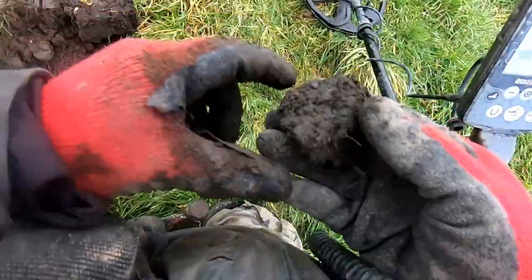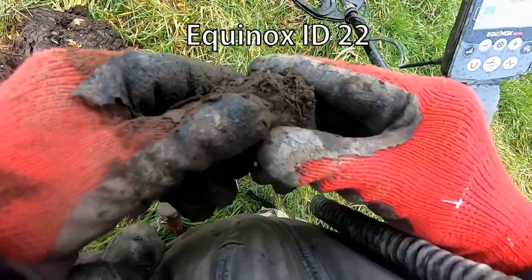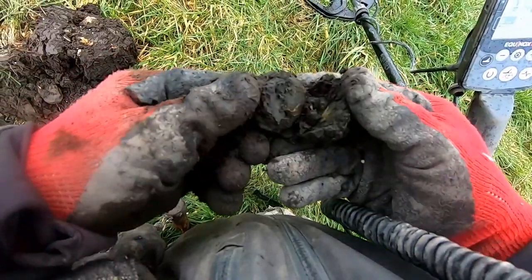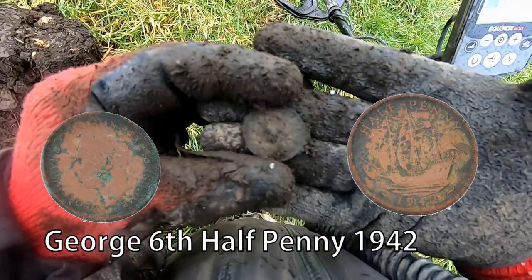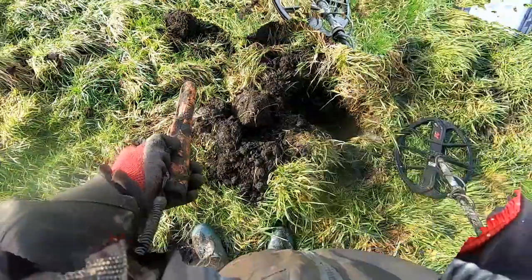Brilliant. Oh, we have 22 here, 23. Open this up. What is it? George VI half penny. That's what we got.